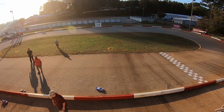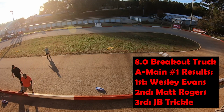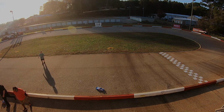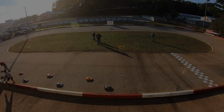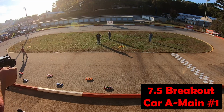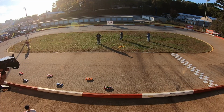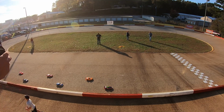Second place, with a 45.604, Matt Rogers. Third place, J.B. Trickle, 45.605. Thank you, fellas. We got them lined up. We got Marshall's 7.5 breakout, 81 coming at you in less than five.